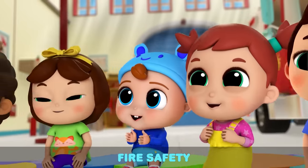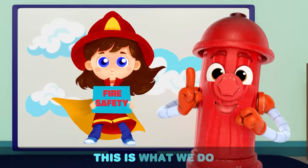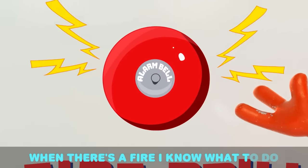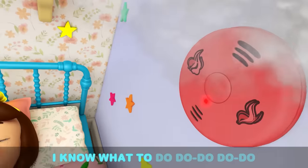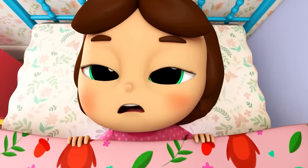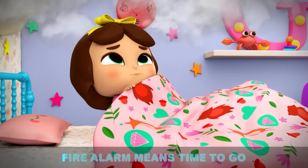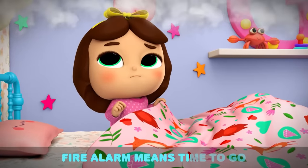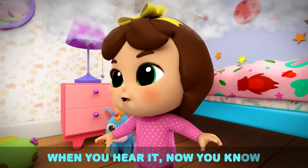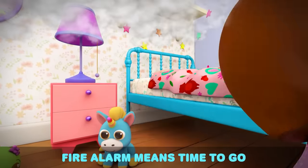Fire safety, this is what we do. When there's a fire, I know what to do. I know what to do, do do do do. The fire alarm means time to go. Fire alarm means time to go. When you hear it, now you know. Fire alarm means time to go.